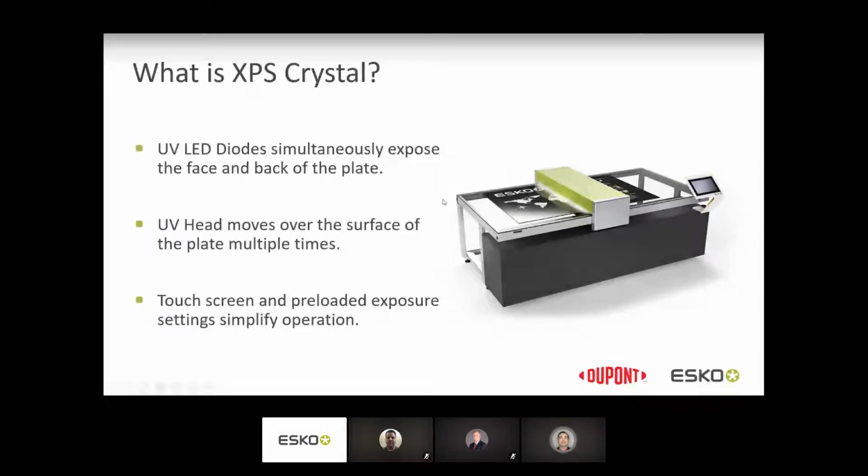One of the cool things about this is that Esko has invested a tremendous amount of time in conjunction with our partners like DuPont to develop settings for each plate type and each plate thickness that are already preloaded in the machine. So what the user has to do is simply select that plate, run a very simple, quick exposure test to determine the correct reliefs, and then you're ready to go. And you're going to be promised the highest level quality with those settings.